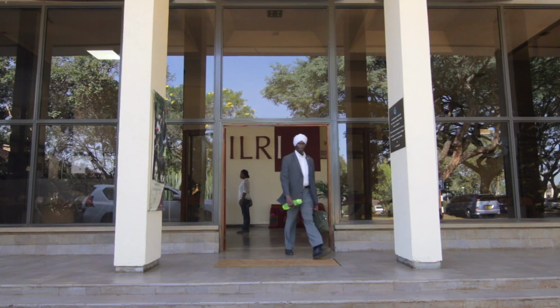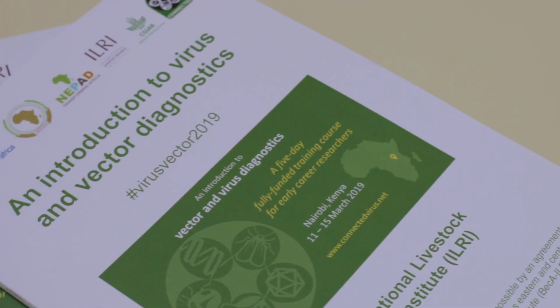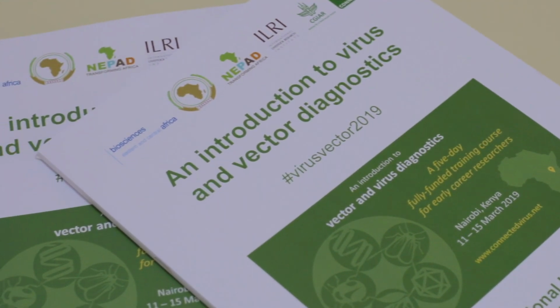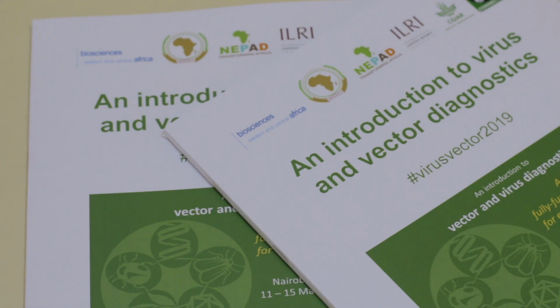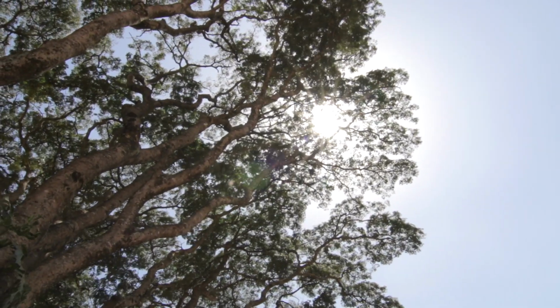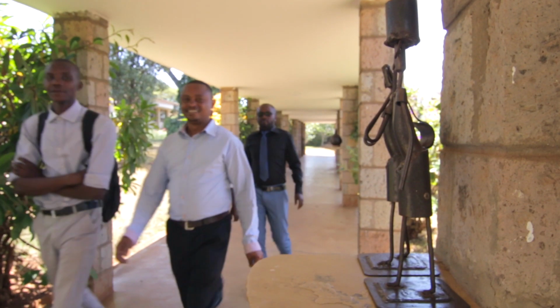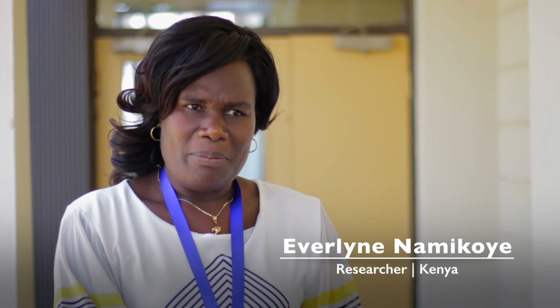In my country, the labs have basic facilities which perform just basic molecular practicals. So when I saw the opportunity and the course content of what is going to be studied here, I decided to register and come on board so that I can learn the new techniques in diagnostics. I thought by coming to this training, I'll be able to meet other people from other fields, learn from them, share what I know and probably come up with collaborations.